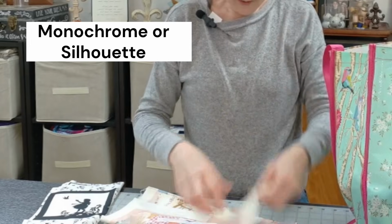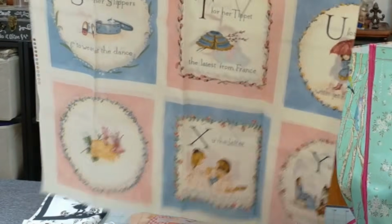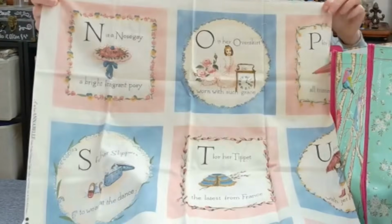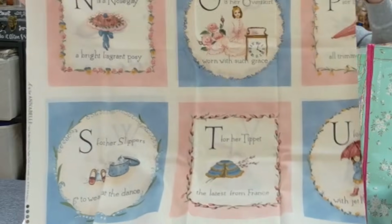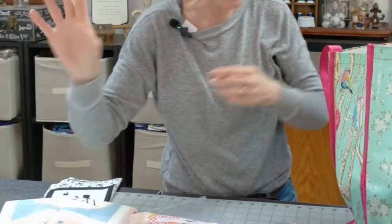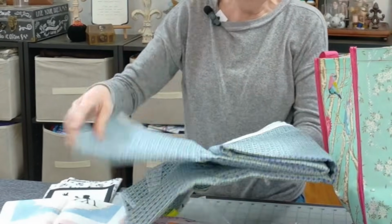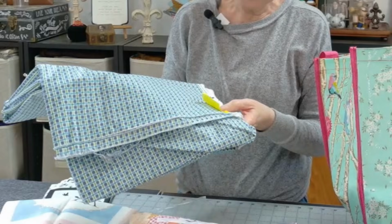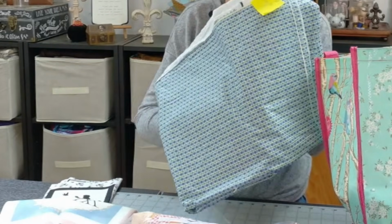And then I went ahead and picked this one up too. I thought it was really sweet. However, I realize now that I only got half of the alphabet. So it's alphabet, but we only have half of it. But it's just going to be a sample quilt, and we'll probably give it to somebody who's maybe having a baby or something like that. And I was looking for some yardage for sample quilts, and this was $6.75 a yard, and there were 2¼ yards here. So I thought this would be perfect for a sample quilt.